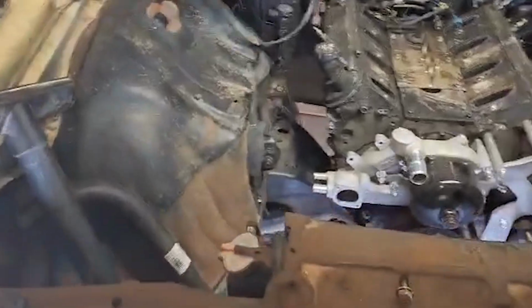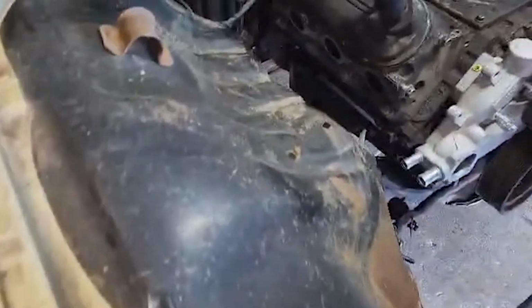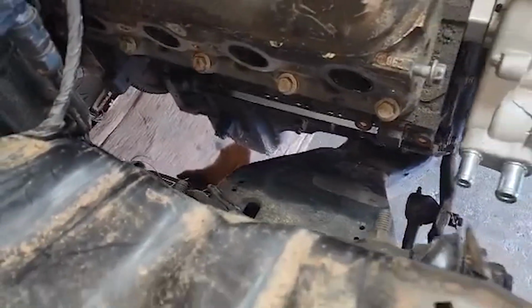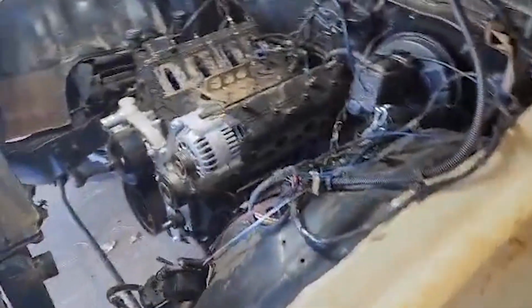So right now I'm just waiting for him to come back. I already got the ICT billet plates on here. You can see them right there. I just got to torque them down and put the frame mounts on. I ain't gonna be able to do that till I can lift the motor up so I can line the holes up.